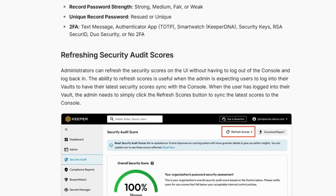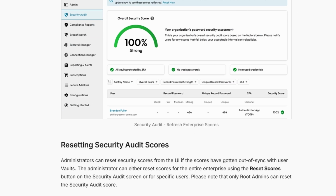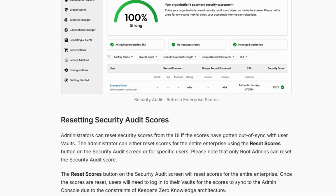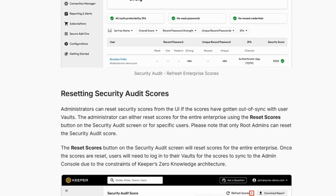If you're ever in a situation where you accidentally delete important data, Deleted Items Recovery has got your back. This premium feature lets you recover lost passwords or other critical info, saving you from the panic of irreversible mistakes.